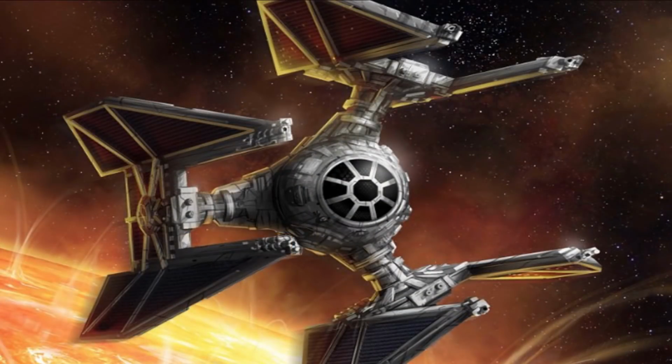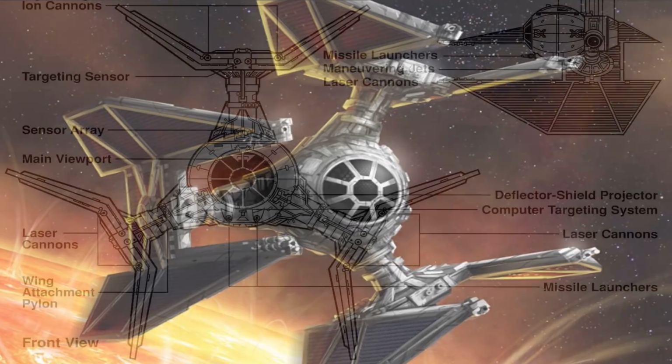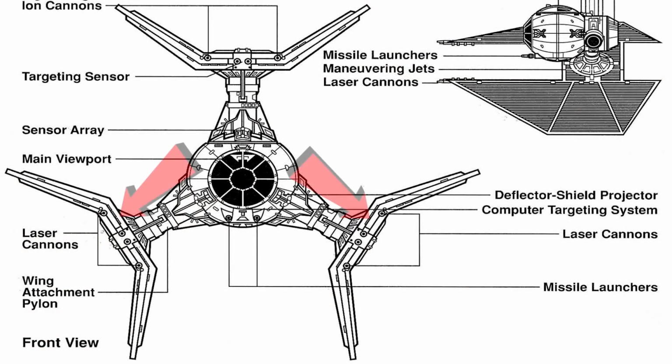It was equipped with deflector shields, and a Class 2 hyperdrive, and you even had the option to add a tractor beam. It also had a very impressive armament, with a pair of laser cannons built into each wing. 4 of them were LS 9.3 laser cannons, the same that were on the TIE Interceptor, and this top wing had a pair of medium ion cannons.